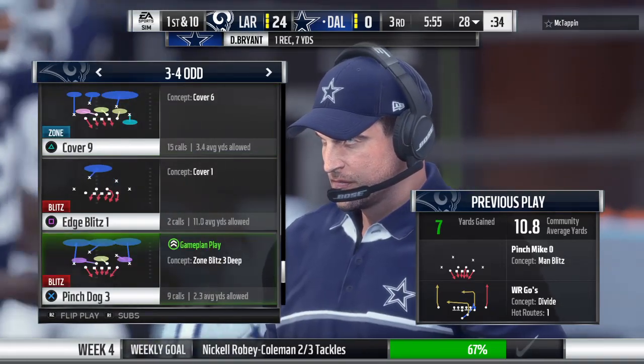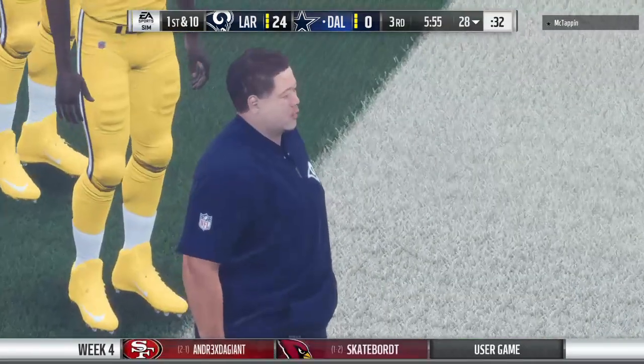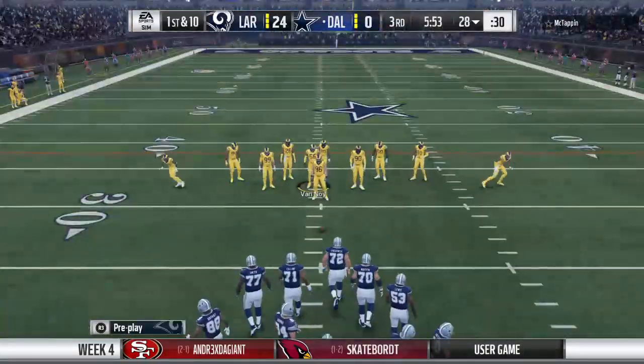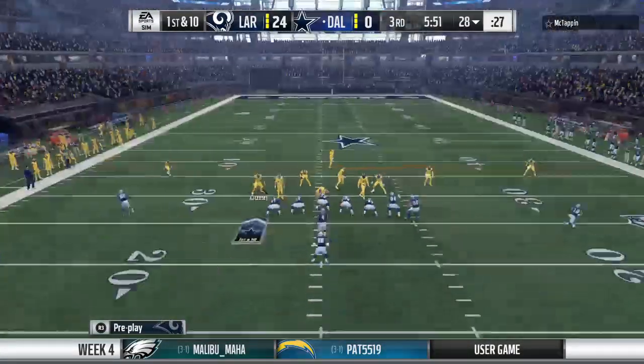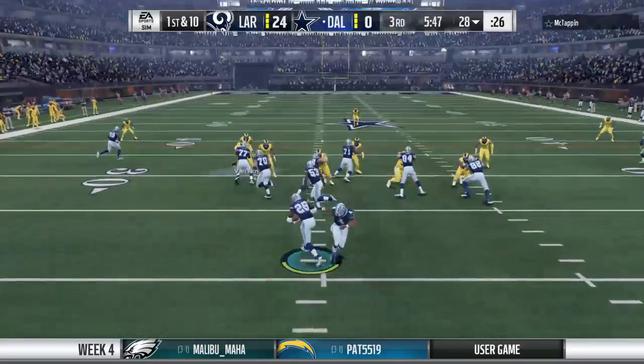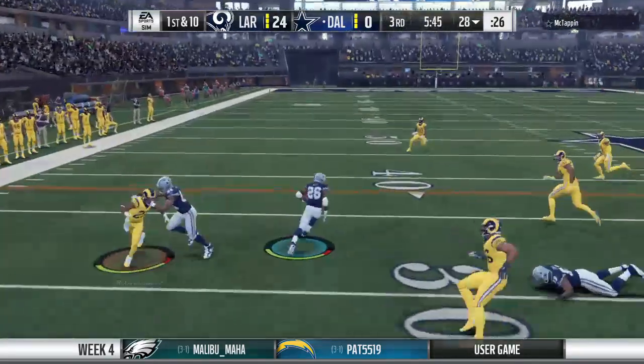The numbers for Dak as a rookie last year are still kind of mind-boggling. And you look at QB rating. Dak was 104.9. Now, among full-time quarterbacks, only 2 Super Bowl quarterbacks, Matt Ryan and Tom Brady, were higher. And look who we finished ahead of. Guys like Aaron Rodgers, Drew Brees, Russell Wilson.